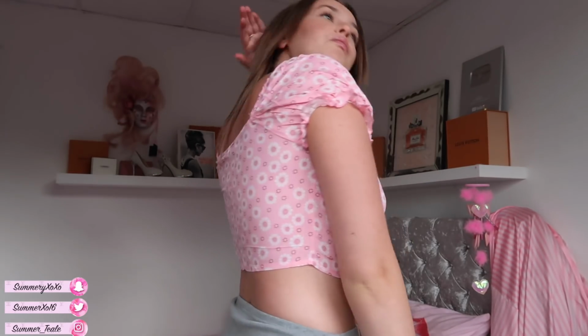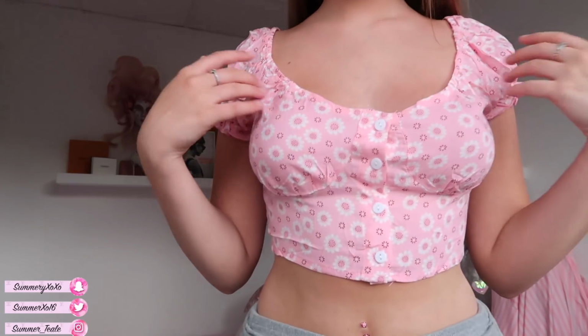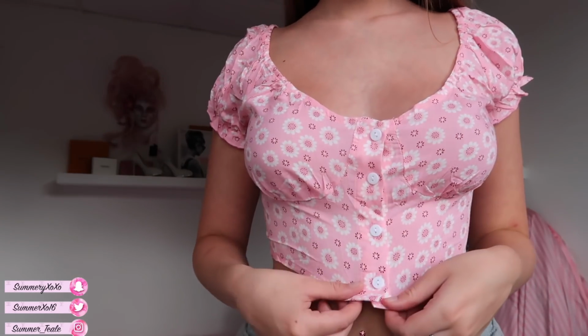Yeah, I love it. I'm going to give it an 8. And I'm going to be a bit harsh, a 7. I just think it's really cute. Look how brown my back is. Yeah, I love it. I think it's really nice detailing. The buttons are nice. Love the pattern.